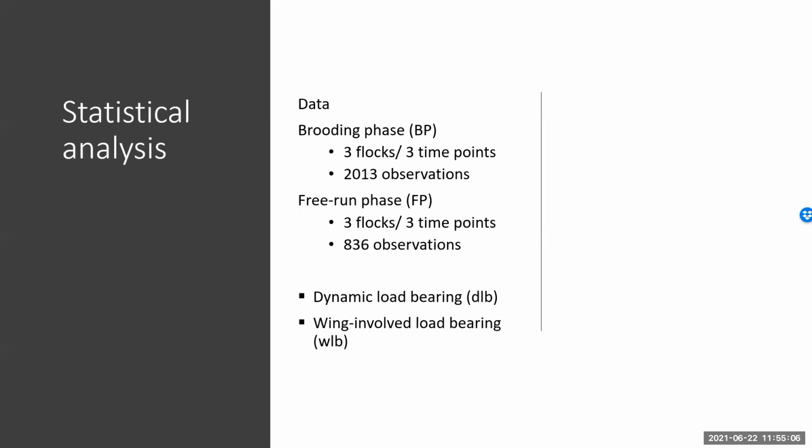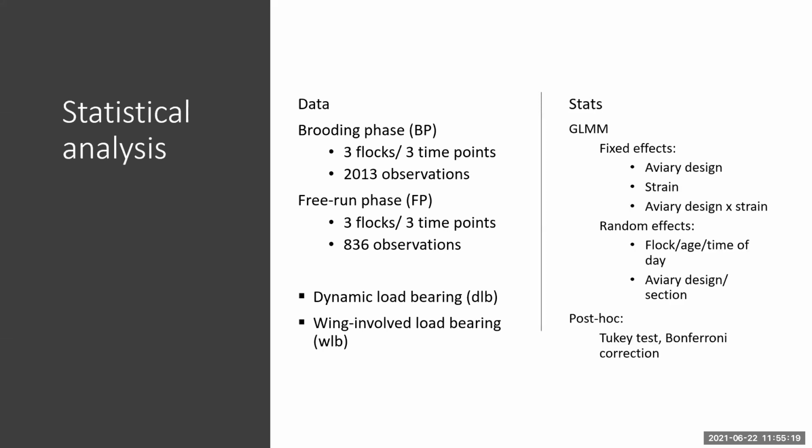We collected data on 3 flocks with 3 time points per phase, which gave us 2,013 observations in total for the brooding phase and 836 observations for the free-run phase. Statistical analysis was done in R using generalized linear mixed effect models, using aviary design, strain, and their interaction as fixed effects, and time of day, nested in age, nested in flock, as well as aviary section nested in aviary design as random effects. Any post-hoc analysis was done using the Tukey test with Bonferroni corrections for multiple testing.